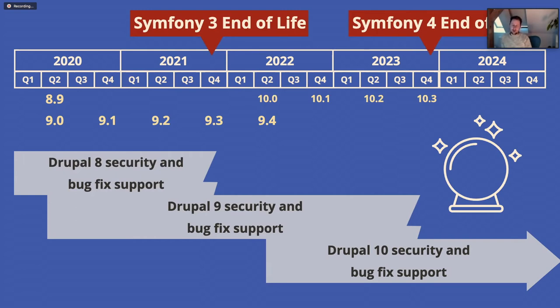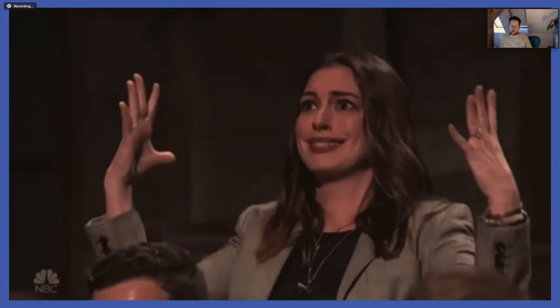So for people used to Drupal in the past, I think it's quite a shock, because it means that we'll have Drupal 10 in 2 years' time. I have this session about Drupal 9 now, but we're going to have Drupal 10 in the foreseeable future. And also, we're going to end support for Drupal 9 before Drupal 7 end of life. So it's also quite shocking.